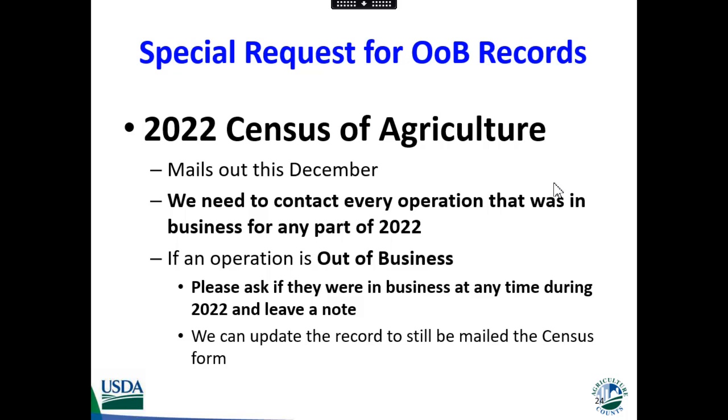All right, and one more special request for out of business records in general. We have the 2022 Census of Agriculture that's coming up that we are mailing out in December. We need to contact every operation that was in business for any part of 2022. Therefore, if an operation tells you that they are out of business, please ask if they were in business at any time during 2022 and leave a note, because we do need to talk to anybody that was operating for any part of 2022, even if it was just a day or two.